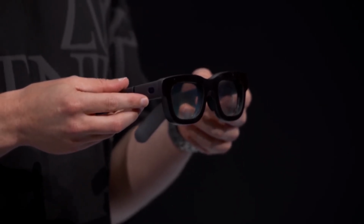Let's get to the real exciting news that we got from MetaConnect this year. Meta Orion has been announced. And you may be asking, what is Meta Orion? Well, Meta Orion is Meta's first real go for kind of a consumer AR headset.